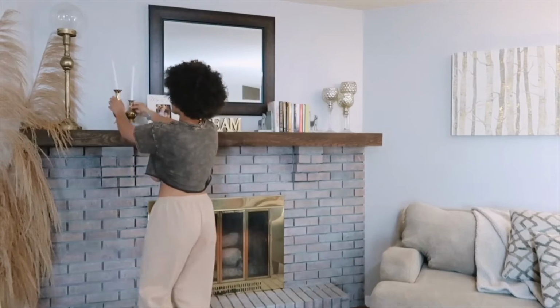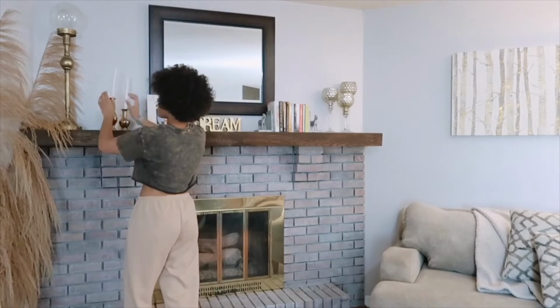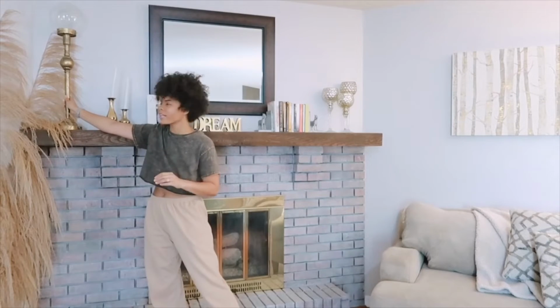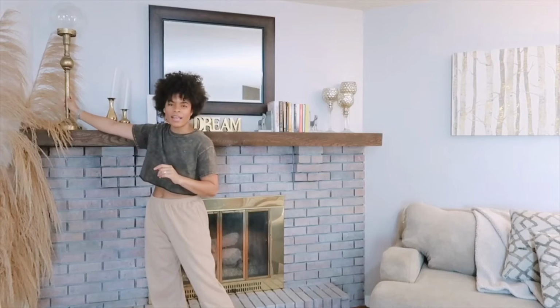And the last piece I grabbed, I'm not going to get close to it, but I'll show you guys a close-up video. I actually got this from a little store in our area. They have the most beautiful pieces that are really unique, so I will link them. I'm pretty sure they do online orders too, so you guys can definitely grab that for yourself if you want to.